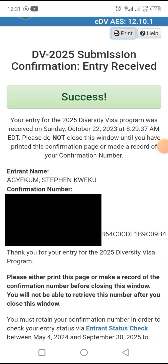All right, so when you are done registering for the Development 2025, it will come up as success, and then you'll be given a confirmation number. So the confirmation number and then the digital signature is what you have to pay attention to. Just write it somewhere. If you know you will forget, just take a screenshot of it and hide it somewhere, or you can click on print and then save it somewhere safe where you will need it next year to check whether you were selected or not.